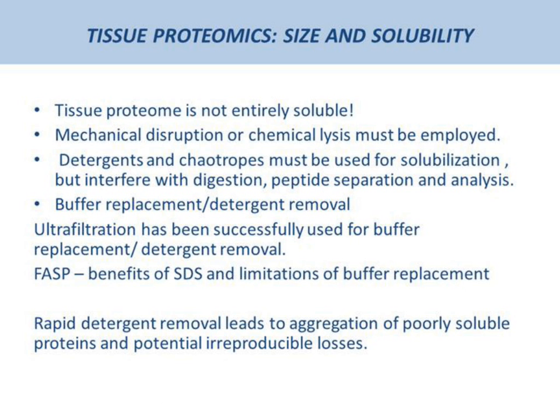Ultrafiltration has been used for many years to replace buffers and remove detergents from protein samples. However, removal of detergents and chaotropes that were used to keep proteins in solution in the first place may lead to loss of proteins due to precipitation and aggregation.